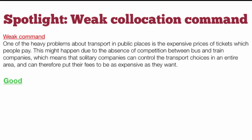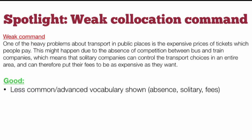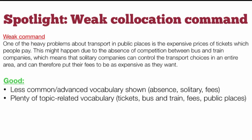So what's good about it? As you could probably guess, what's good about it is that there's some less common and more advanced vocabulary shown. We've got words like absence and solitary and fees. It's not what your standard Band 5, Band 6 level student shows. And there's plenty of topic-related vocabulary too. We've got words like tickets, bus and train, fees, public places. If you were paying attention in the last lecture, you'll know how important that topic-related vocabulary is, and that's great.